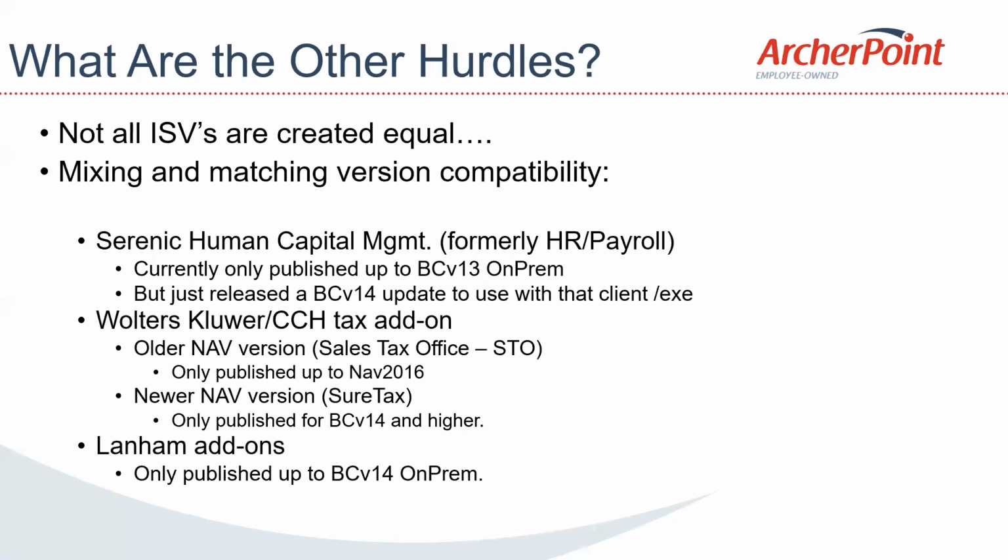So Serenic Human Capital Management, formerly HR Payroll, was only currently published up to Business Central 13 on-prem. They did, however, release a new Business Central 14 update to use with that particular client and executable version. So you have to be aware of what version a particular add-on might be published to.